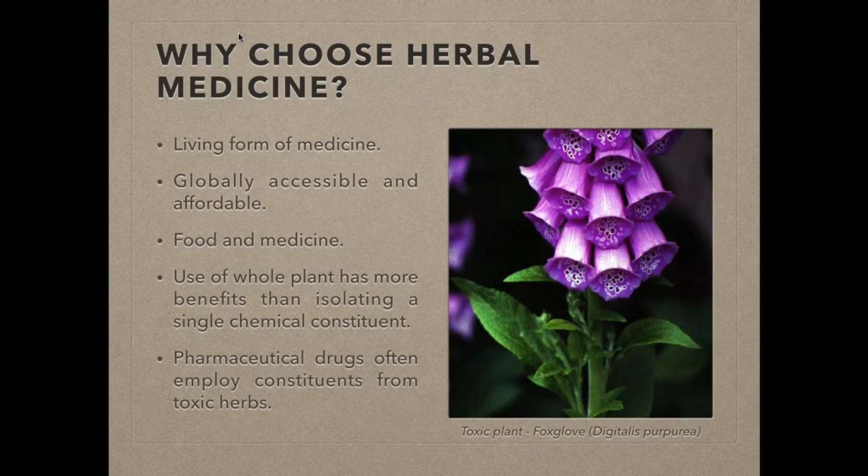Another thing which I've touched on already is herbs serve the dual role of food and medicine. So by eating a healthy and balanced diet and incorporating herbs to maintain overall health, it becomes a fabulous prescription for disease prevention and also recovery from illness.